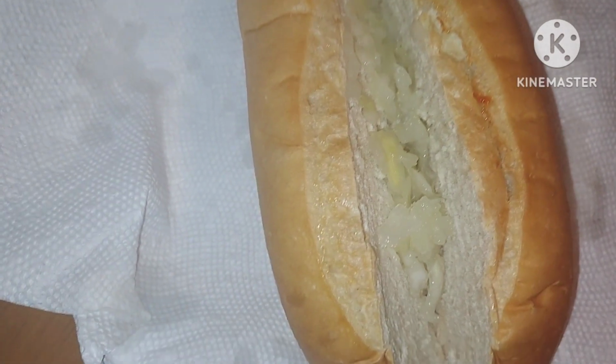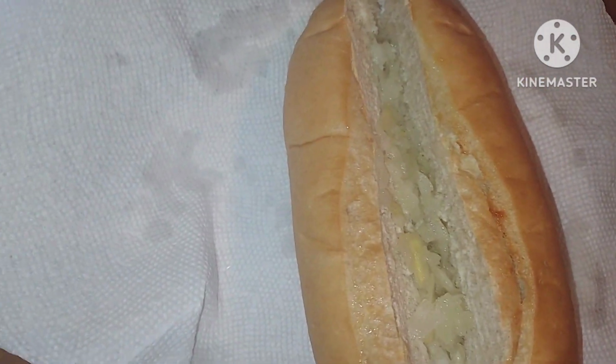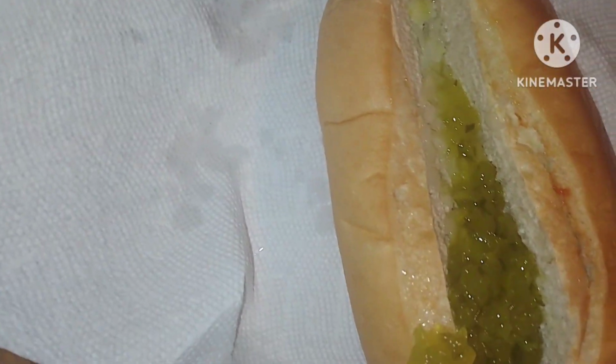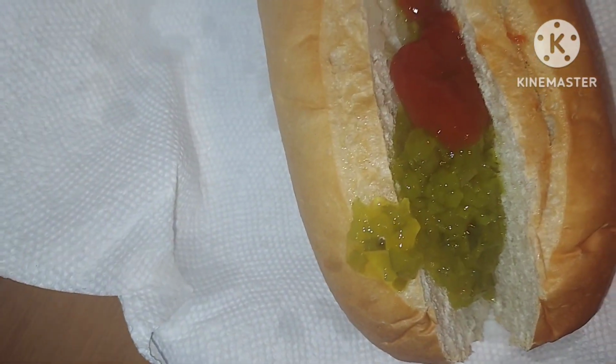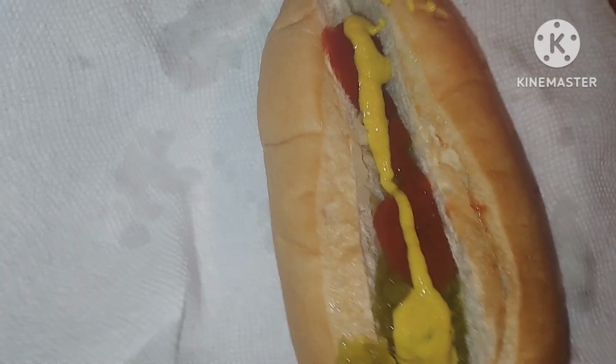Then I added some onions on the bottom, and we're going to add some sweet relish. My brother likes a lot of it. And a little ketchup and some mustard, then we'll place the hot dog.